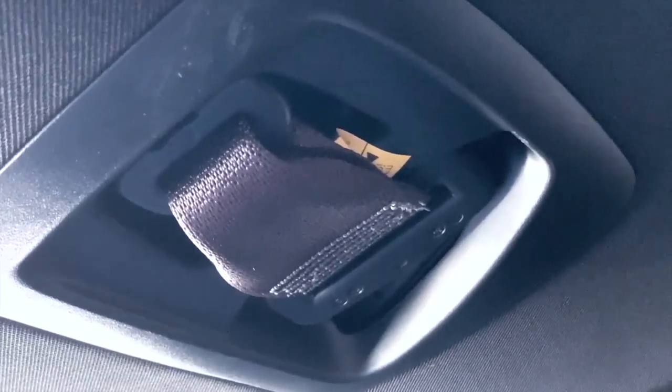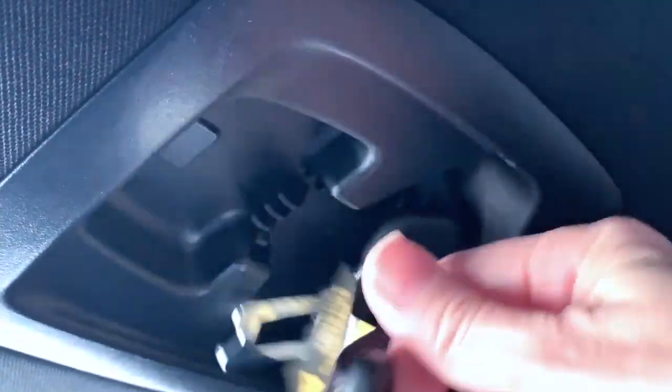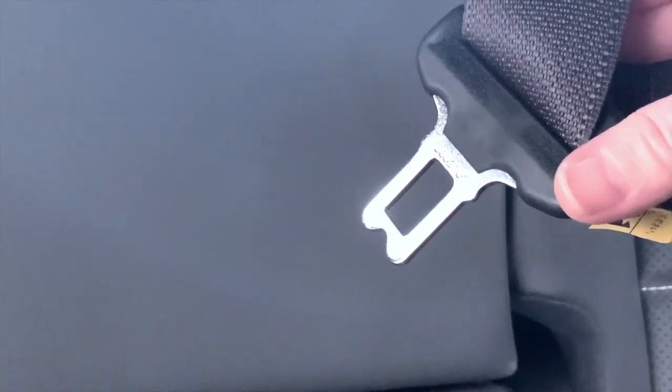Now let me show you how to connect the seatbelt. So you'll remove the small clip and the large clip. Then you can go ahead and pull the seatbelt down. So let me show you as if I were the center passenger.